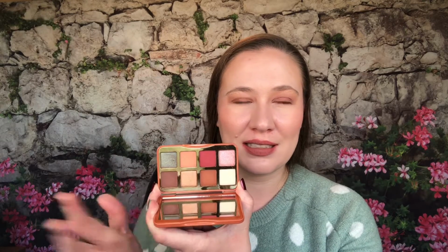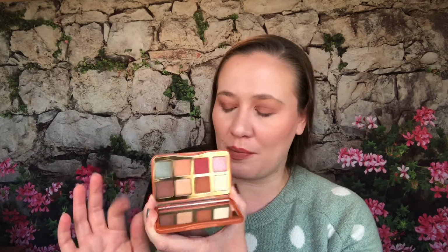I feel a little limited with this palette though. The mattes just don't work with me, and I feel like the 2 shimmers are about the same intensity, they're both very light, and I just would have liked a medium shimmer in there, maybe just a little bit better variety.